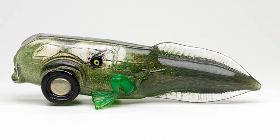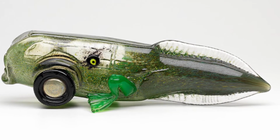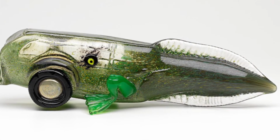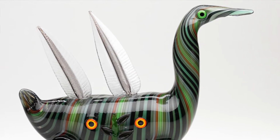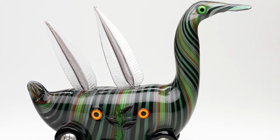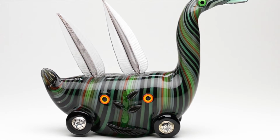I often have made these sort of autoganic vehicles where there's an organic form which is then kind of evolving into being a machine. It's a very simple mechanism to put four wheels on something, and then suddenly all this stuff is going on conceptually.